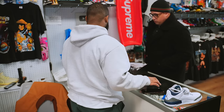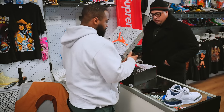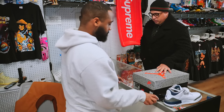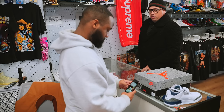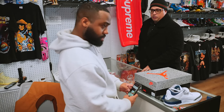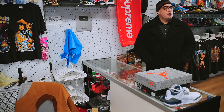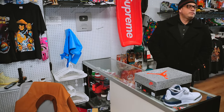$350 trade. I'm not trading though, I'm paying cash. Oh, okay, my fault. I saw these, I'm trying to see something else. Oh yeah. So $325 cash here. Yeah. Now I'm buying this. Oh, all right, bet. Those 11s, those Jeters. I think I've seen that, size 10.5. 10.5, okay. Was it the box pair or no box pair?